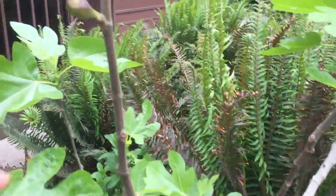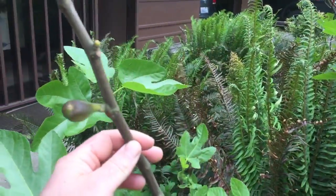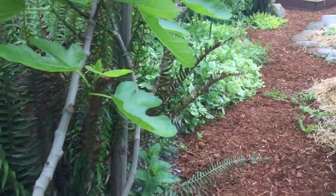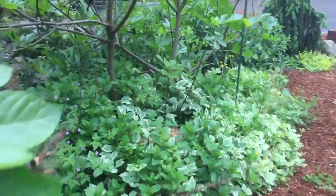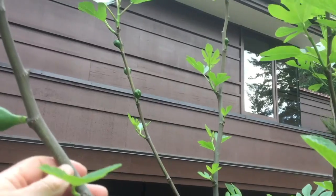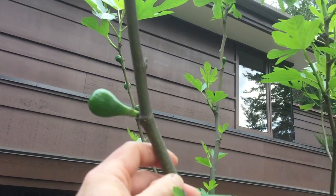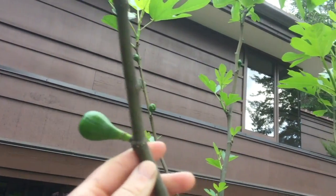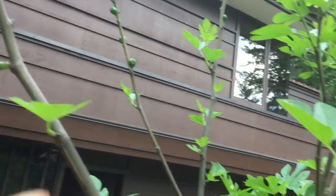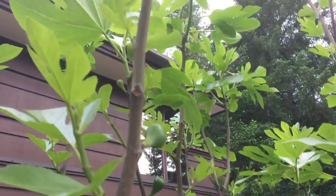Over here I've got a brown Turkish fig. This thing's doing really well. Gonna have some nice fruit this year. This is my Atriano fig. And this brown house here is a microclimate. It normally on a hot sunny day just cooks over here. So I put the figs here to help them fruit better, and they'll do well in a microclimate here in Washington.